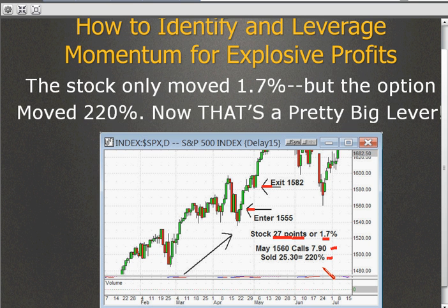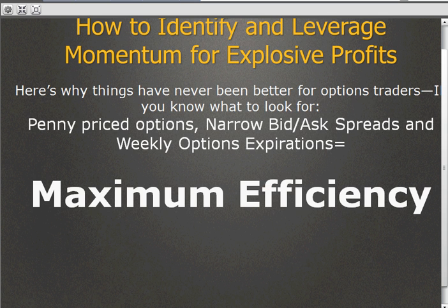So you're in this trade. There's 5 trading days in a week, so about a week and a half. And you bought those for $7.90, and you sold out of them just 8 trading days later for $25.30 for the 20% return. So the reason I'm showing you this is just to illustrate the difference between buying a stock and buying an option. The difference can be absolutely huge.